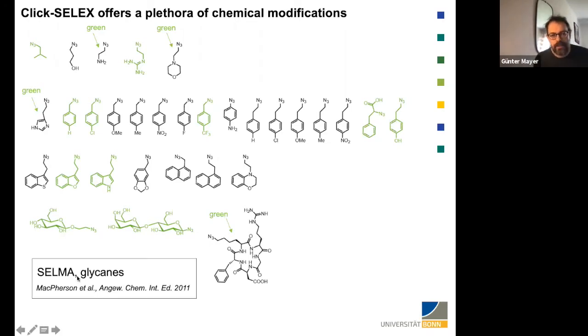I want to say that Ian yesterday presented a SELMA process in which they successfully introduced these glycan structures. In our process, we were never able yet to select aptamers that depend on these carbohydrates. When we clicked them in, it always failed, and we don't know why. This was published in 2011, and I have to admit that we came across it only during the review process of the first paper that we submitted. We never found it before.